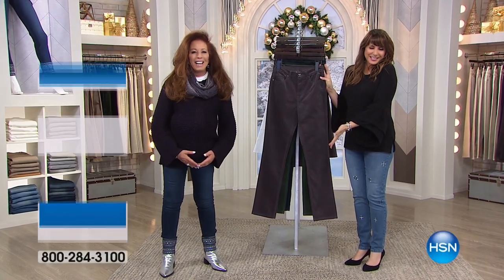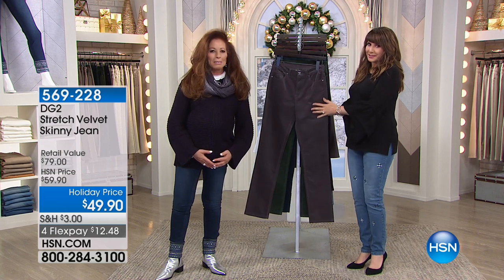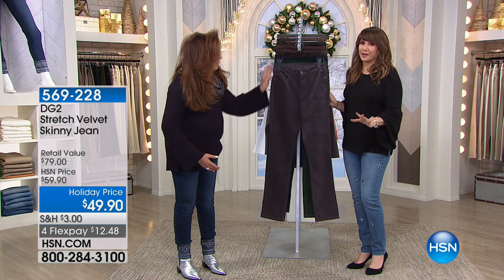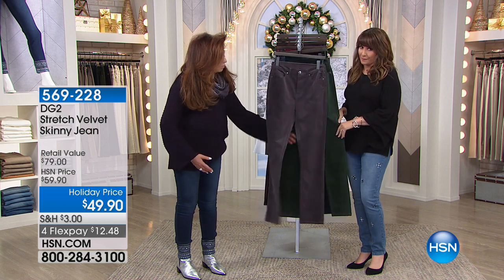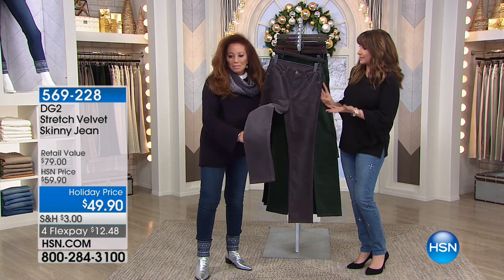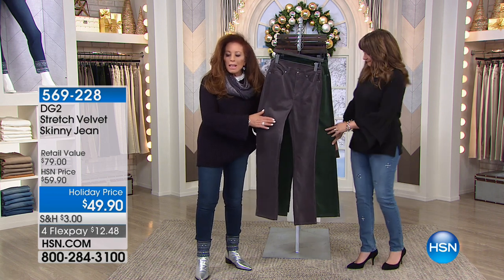She needs no introduction, Diane Gilman, our queen of jeans, including velvet. She has brought us that most requested, perfect for the holidays moment, velvet skinny jeans. These, look, that's that same gray mist that we love. You know something, everything about this is perfect.